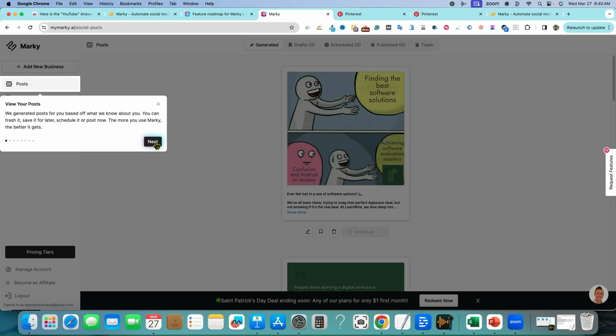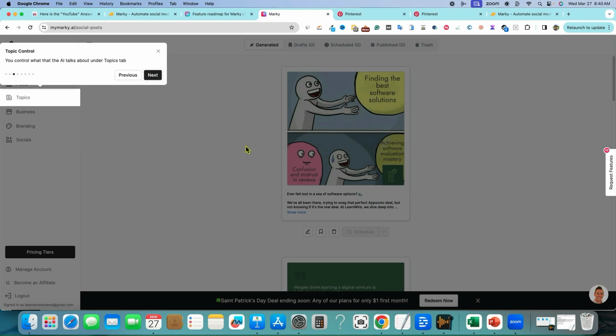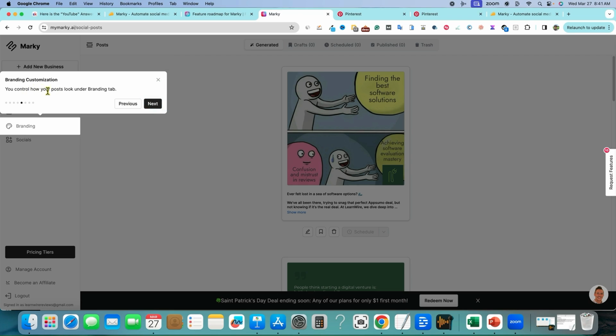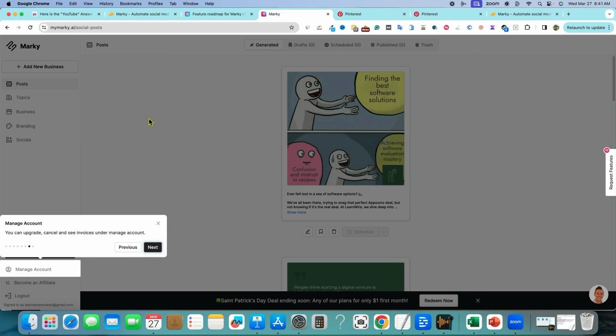Okay, so it's taking us on this little tour. Edit posts with ease. We can click the edit button there. We can go over here, topic control. You can control the AI. So there's a misspelling. You can control what the AI talks about under the topics tab. So there is a grammar issue right there. You can control how the AI talks under the business tab. Branding customization: you control how your posts look under branding, and control publishing, scheduling, and so forth. So you have all the fine tuning. I'm going to go ahead and exit out of that.